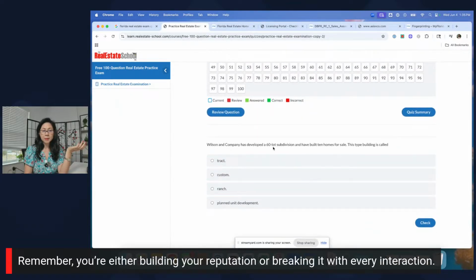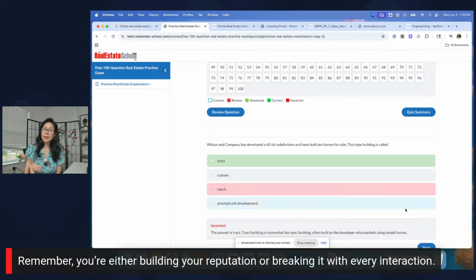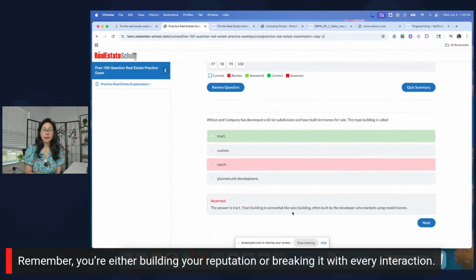Wilson and Company has developed a 60-lot subdivision and has built 10 homes for sale. This building type is called A. Now, here's the great thing. I know what the answer is. I'm going to lie. I'm going to say it's a ranch. That's a style of home. But I want you to see, it tells me I'm wrong. Okay. And then it tells me why I am wrong and it gives me the right answer.